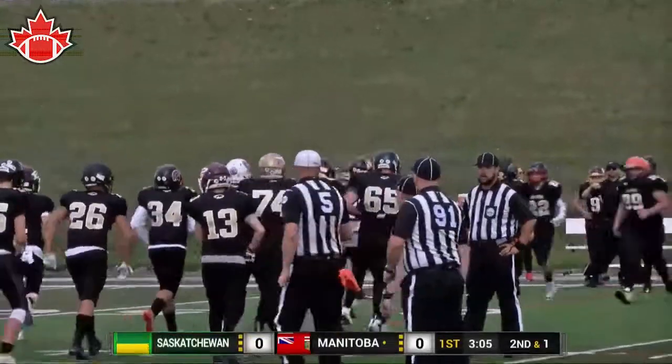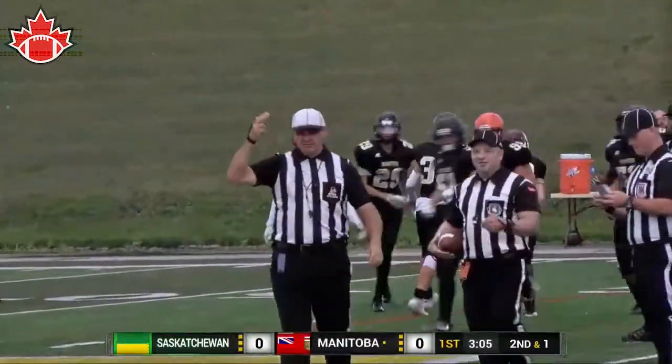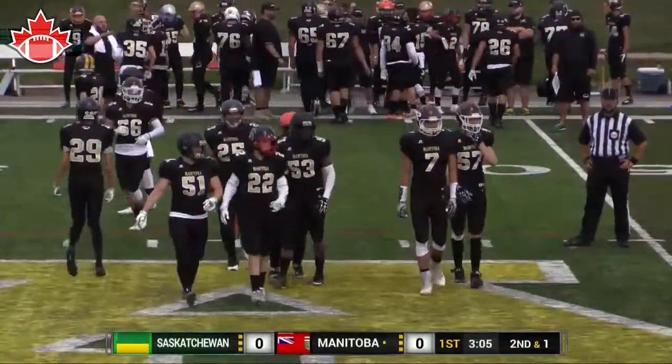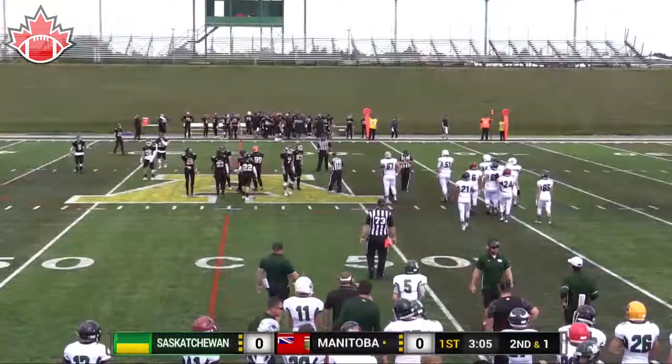Big play. And we're in a defensive battle here, Rob. 3 minutes to go in the first quarter. And these two teams battling out here at Footfield. Beautiful afternoon. The rain has stayed away.